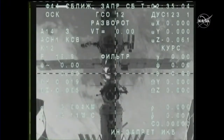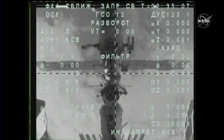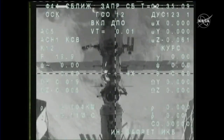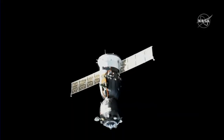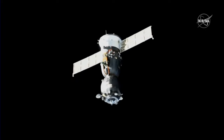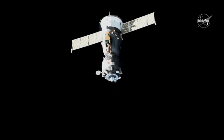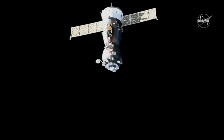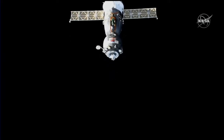We are standing by for thruster activation. Plus X. And we confirm thrusters. There's that first separation burn. Soyuz jets firing for just 8 seconds to ease it further away from the space station, just over a mile per hour. Data is no longer illuminated, and we confirm the start of the maneuver.